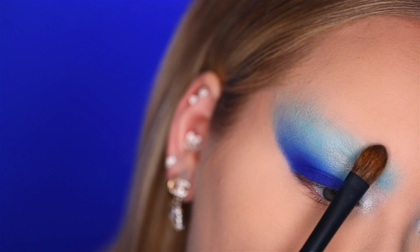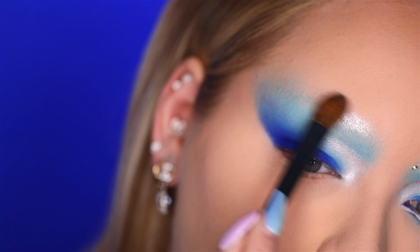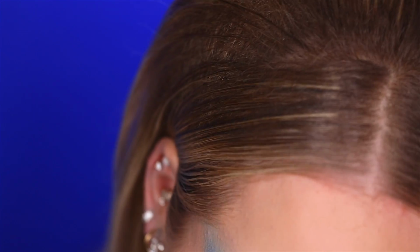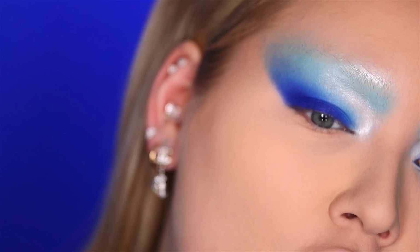All right, time to turn up the extra even more, and we're highlighting right above the brow here. Oh my God, I love this. I mean, come on, Frosted Elsa. Look, we are playing it up for Frozen 2.